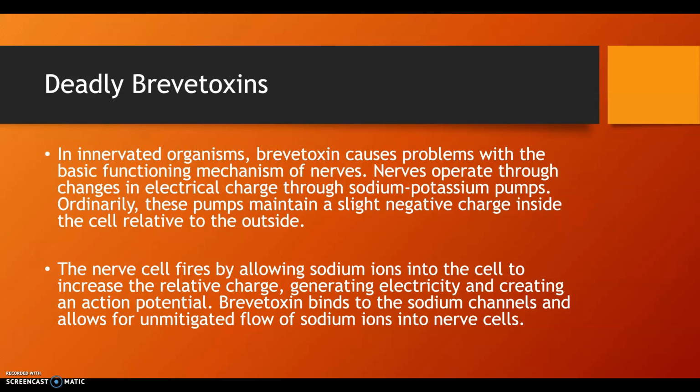Nerves operate through changes in electrical charge through a sodium-potassium pump. Ordinarily, these pumps would maintain a slight negative charge inside the cell relative to the outside. However, the nerve cells fire by allowing sodium ions into the cell and increase the relative charge, generating electricity and creating an action potential. Brevetoxins bind these sodium channels and allow for an unmitigated flow of sodium ions into the nerve cells. And that is what I have to say about brevetoxins.